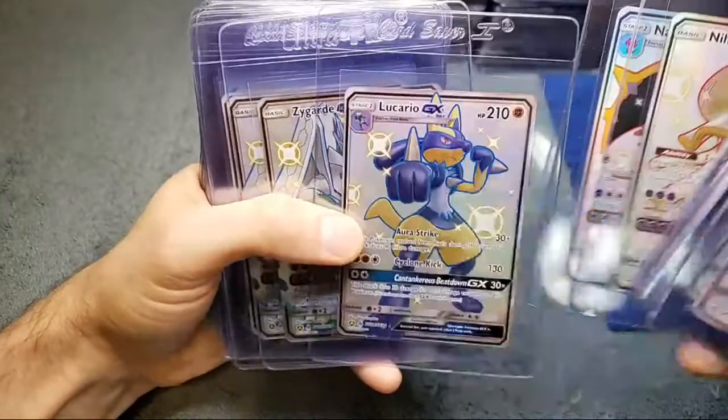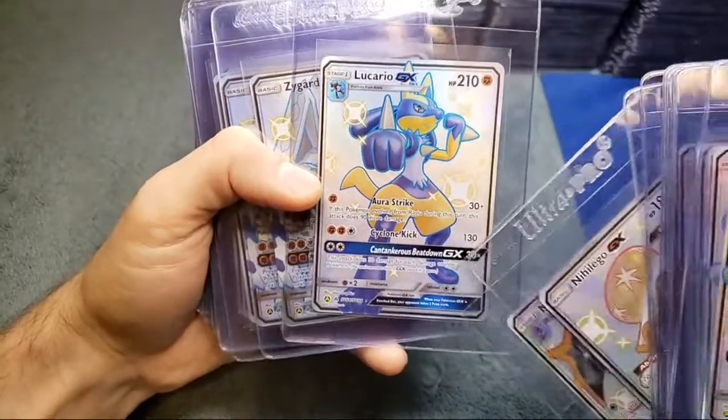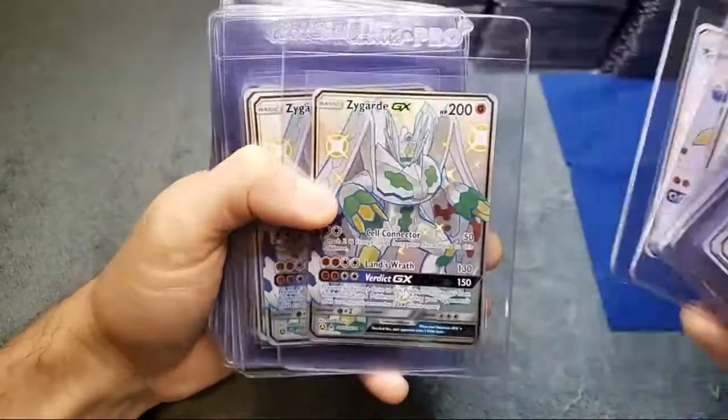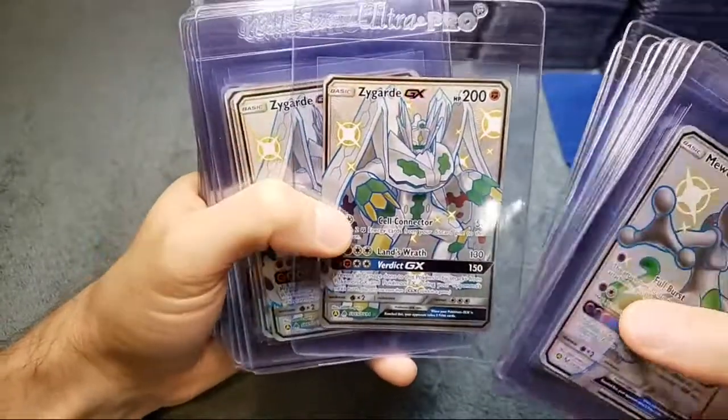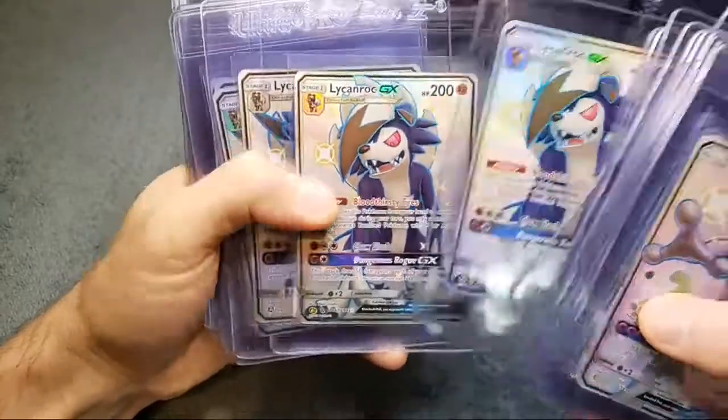Zygarde. And once again on these, centering is really, really tough. Like even this one, the top border is a little thicker than the bottom. But it's not like... I don't know. It's on the border. Sometimes they're nitpicky and they'll give you a 9. Other times you'll get a 10. We got Zygarde, 2 of those. We got Lycanroc, 2 of those.